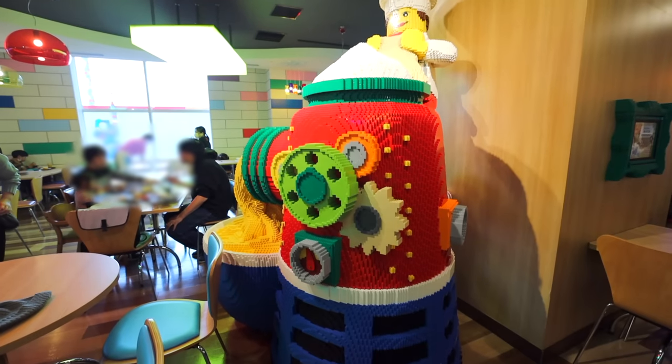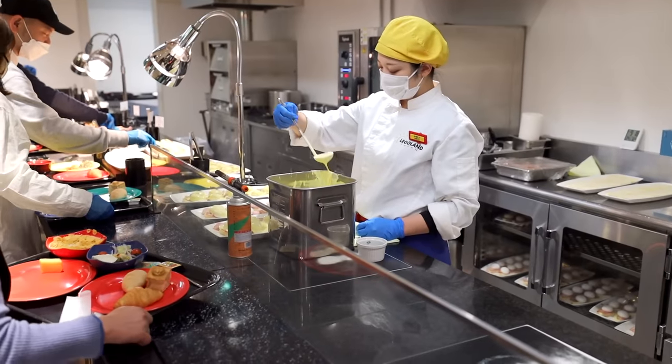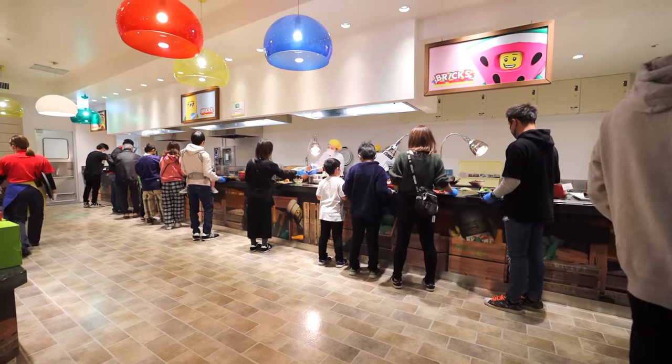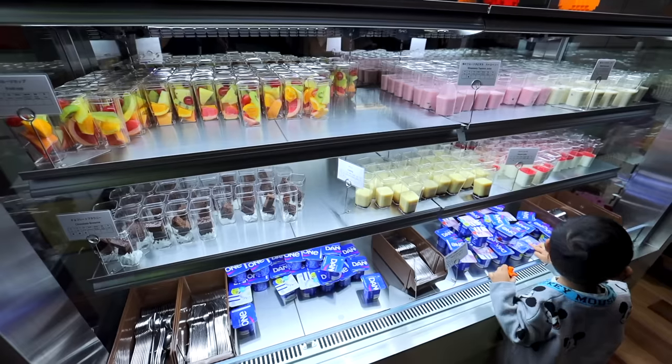So our hotel stay included a complimentary breakfast buffet, but I should note that you're required to book the time of your breakfast online. A small tip: if you arrive exactly at the time of your booking, like everyone else, the lines are quite packed. But if you happen to arrive 10 to 15 minutes late, I noticed there were almost no lines. Oh, and the hotel has a kids buffet area as well.